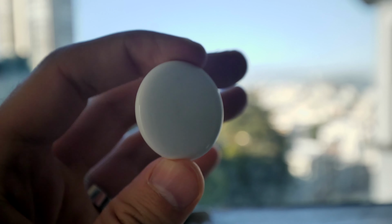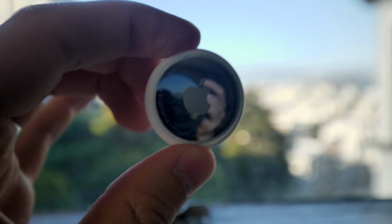Today we're in San Francisco. We're always in San Francisco, and we're gonna test out the Airtag as an anti-theft device. Is that my line? No.